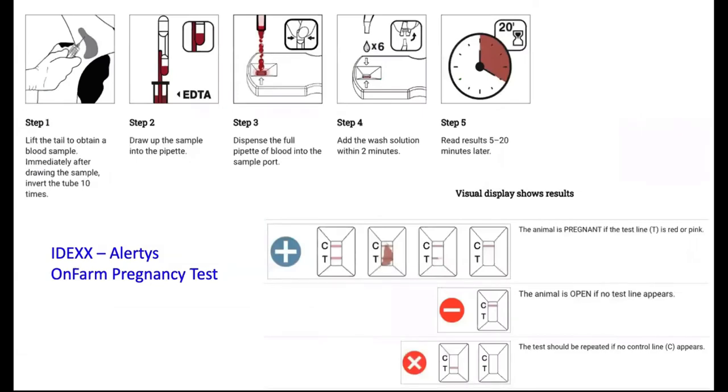Figured I'd take just a minute and walk through that on-site test, or that chute side test, to let you know what would be involved there and what those results would look like. So basically you're going to collect a blood sample, and that's going to be the same whether you send it to the lab or do the chute side test. For that chute side test, you're going to want to put that blood in a purple top tube.